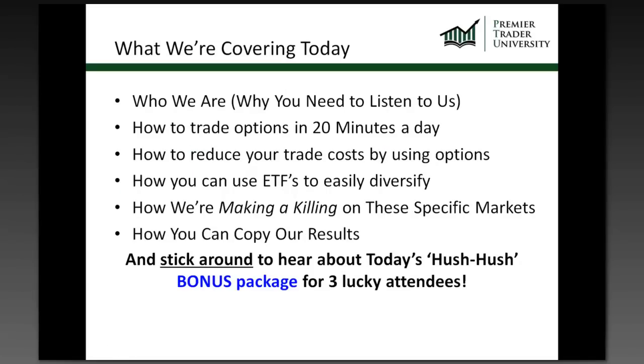First of all, I'll tell you a little bit about who we are and a little bit of history on NetPicks. We're going to show you how you can trade options in as little as 20 minutes a day, and I'm serious when I say that. These trade setups don't take that long. It's very obvious on the chart when you have a setup and what you need to do, and you can really maximize your time with this approach.